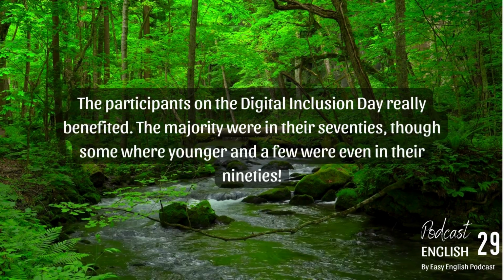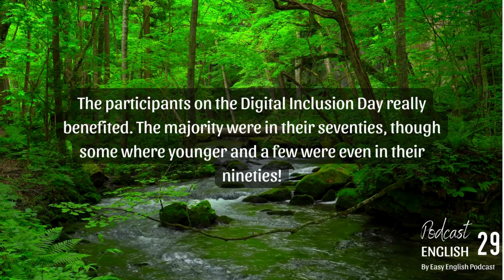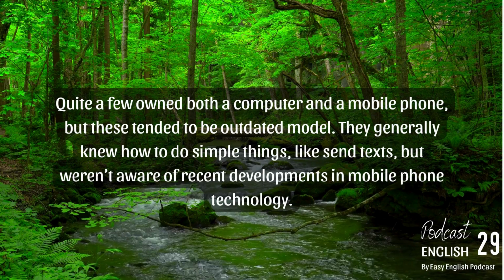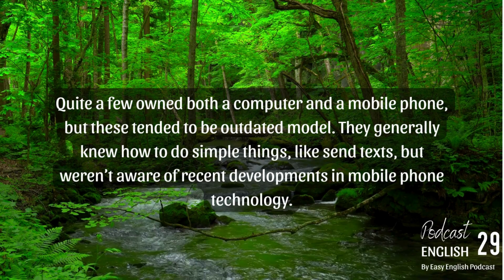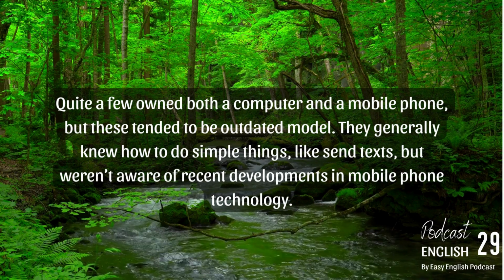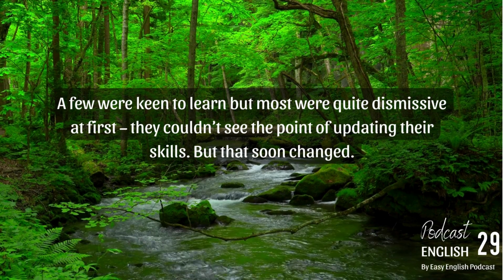The participants on the Digital Inclusion Day really benefited. The majority were in their 70s, though some were younger, and a few were even in their 90s. Quite a few owned both a computer and a mobile phone, but these tended to be outdated models. They generally knew how to do simple things like send texts, but weren't aware of recent developments in mobile phone technology. A few were keen to learn, but most were quite dismissive at first. They couldn't see the point of updating their skills.